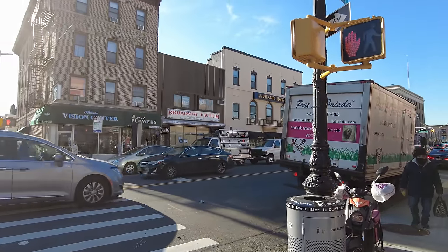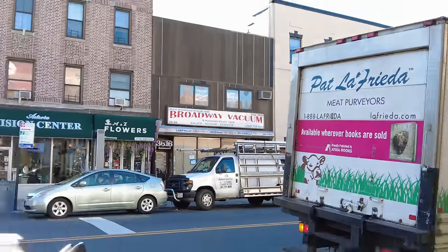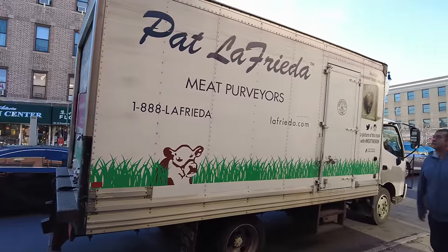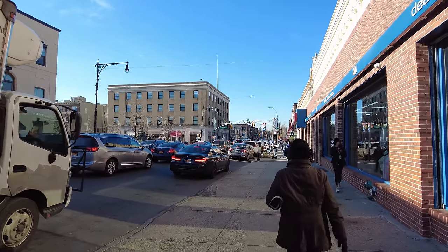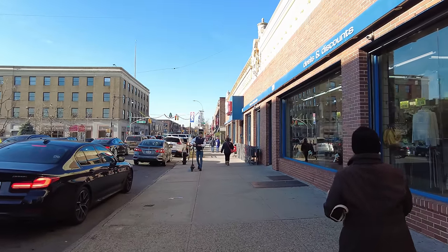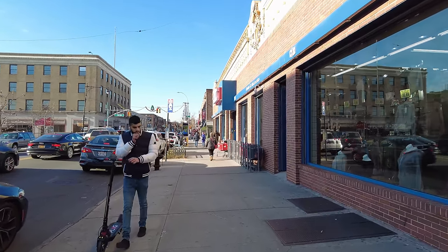So there across the street is the storefront of Broadway Vacuum. I'm not really sure what's going on there. There's a lot of brown paper in the window. But Broadway Vacuum's been there for years. I wonder if a new business is going to open up there or they're renovating.